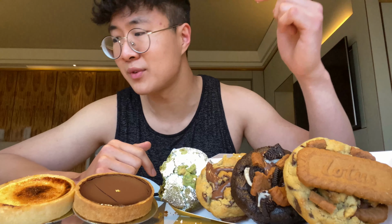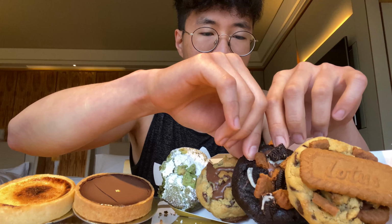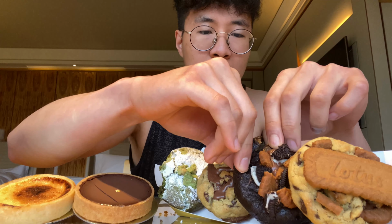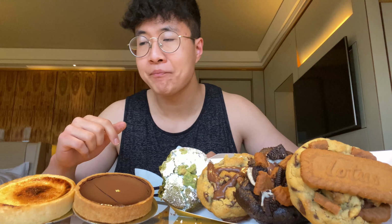Next, we have the Biscoff Oreo Brownie. So they have the Biscoff bits, Oreo bits, and brownie is basically the base of the cookie. Let's try. Okay, so this is the inside of the cookie. Oops. Out of these three, I love it. I think this is by far, in terms of flavor profile, my favorite because it's very natural and I can really taste the dark chocolate.